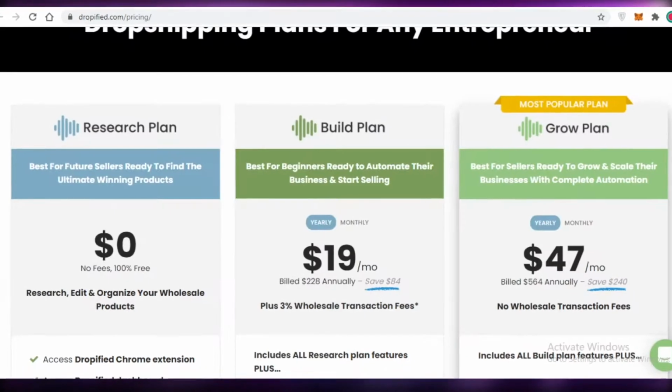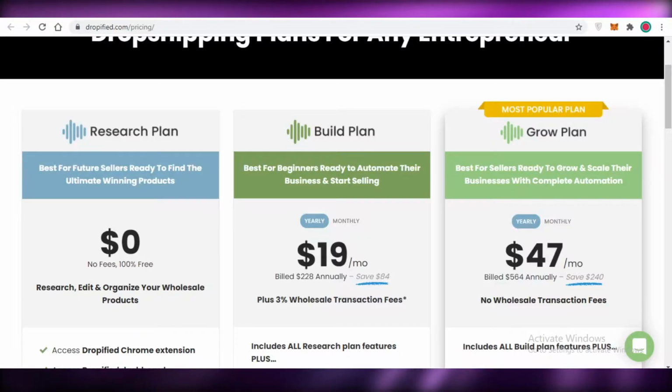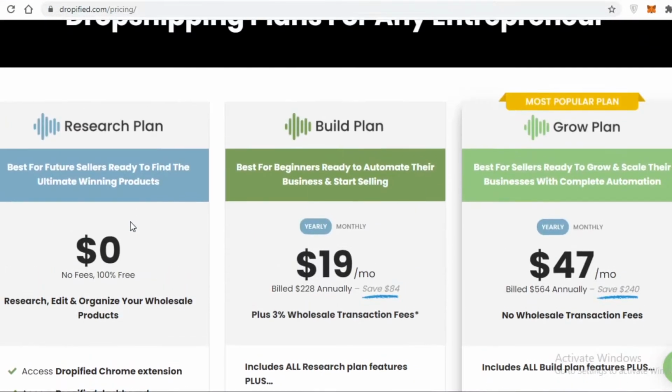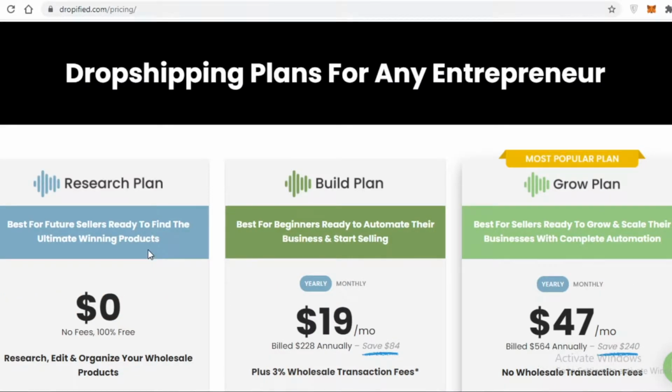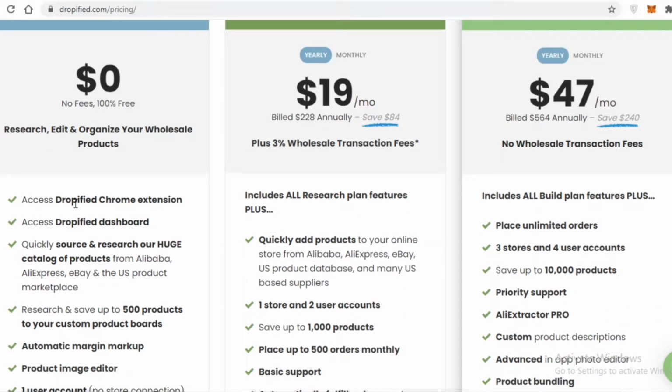Now, you might be wondering, okay, this is a good platform to use, but what is the price for this platform? Well, there are three basic pricing plans on Dropified. First off, it starts at $0, which is the research plan. Now, you can get started for free on the research plan of Dropified.com. You can access Dropified's Chrome extension. You can access Dropified's dashboard.